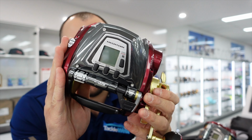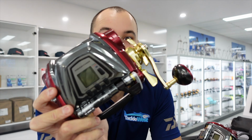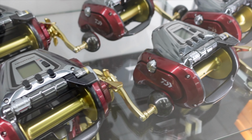Okay, next on the list is from Daiwa. We finally have these reels, good stock of these reels back in the shop. So Seaborg 1200 electric reels, by far the best electric reel going on the market. These have been a little bit hard to get over the past couple of months, but we have a good amount of stock of these at the moment. They're really popular. They're a really, really powerful electric reel.